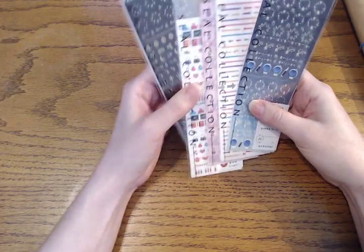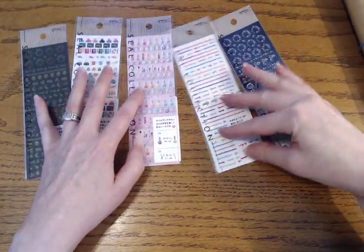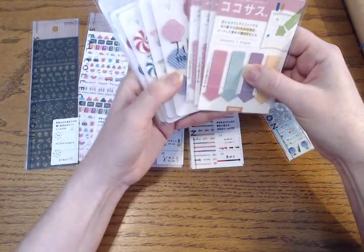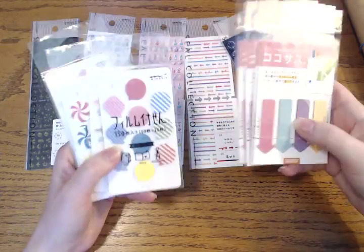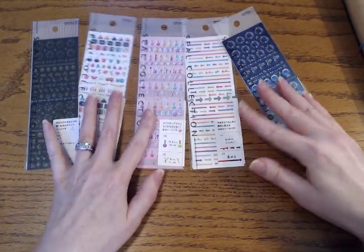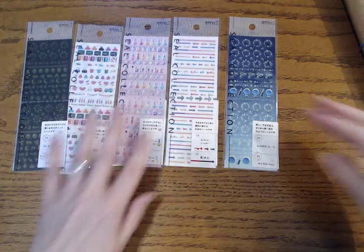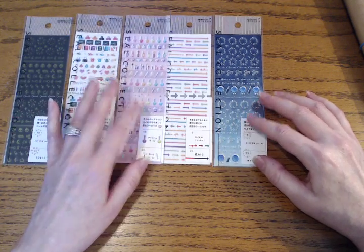And then the very last thing I want to show you are these, which are called the Midori Seal Collection Planner Stickers. They have a whole bunch more of these. The ones that I just showed you, the Beverly Kokosasu ones and the Midori Film Sticky Notes, they have 4 of these ones and 6 of this, and I bought 1 of each of those. These ones in particular have so many more, and they even have more stickers than that. I felt like for me, these were the ones that I would use the most. The other ones I would not use at all.